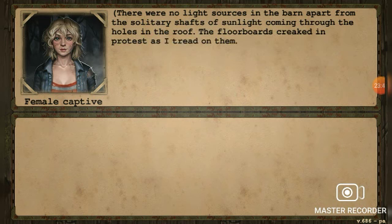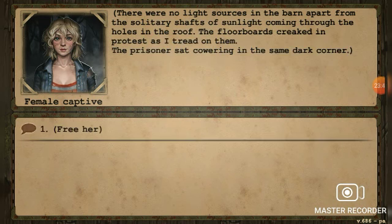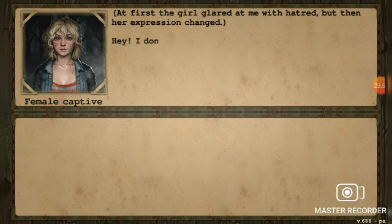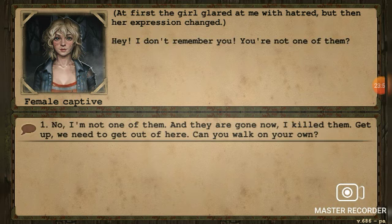There were no light sources in the barn apart from the solitary shafts of sunlight coming through the holes in the roof. The floorboards creaked in protest as I tread on them. The prisoner sat cowardly in the same dark corner. Let's free her. At first, the girl glared at me with hatred, but then her expression changed. "Hey, I don't know you. You're not one of them."